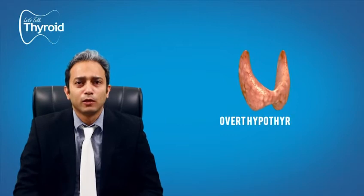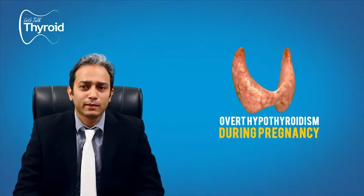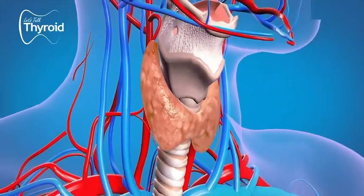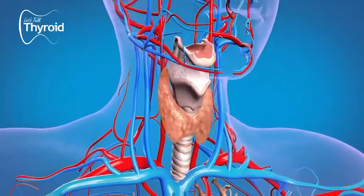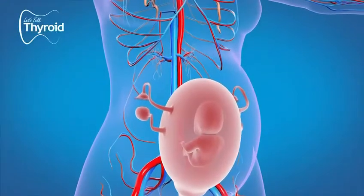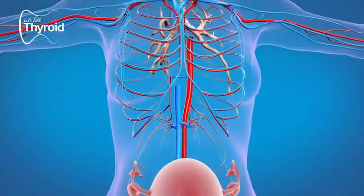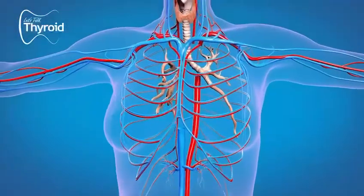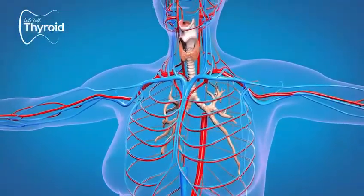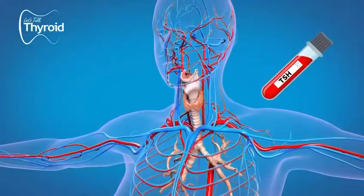So today we will be discussing overt hypothyroidism during pregnancy. There are two situations where someone can have overt hypothyroidism during pregnancy. If a lady already has hypothyroidism prior to conceiving, then right after conceiving we need to get her TSH levels checked.